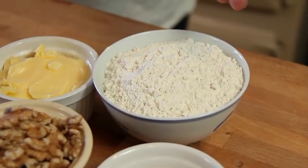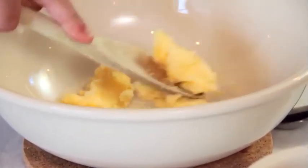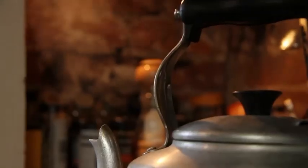So to make this memory enhancing dessert, take 100 grams of soft butter, cream it with 50 grams of caster sugar, and add a teaspoon of chopped rosemary. Rosemary is a very interesting herb. You would ordinarily think about using it in savoury dishes. Not many people would use it or know to use it in a sweet dish, but it actually works beautifully.